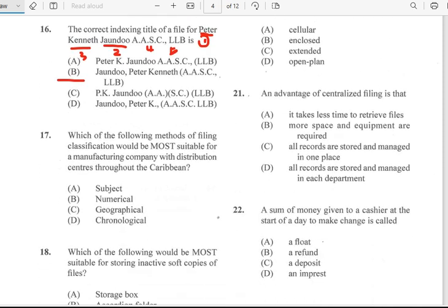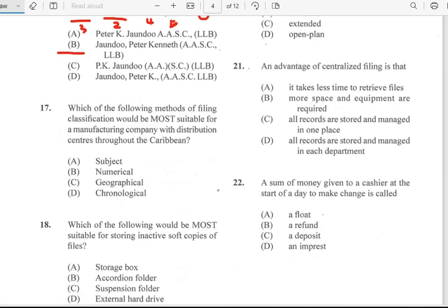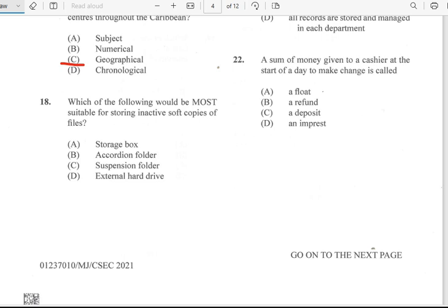Number 17. It says, which of the following methods of filing classification could be most suitable for a manufacturing company with distribution centers throughout the Caribbean? And it has to do with geographical. Geographical. Alright, number 18. Which of the following would be most suitable for storing active soft copies of files? It has to do with an external hard drive.